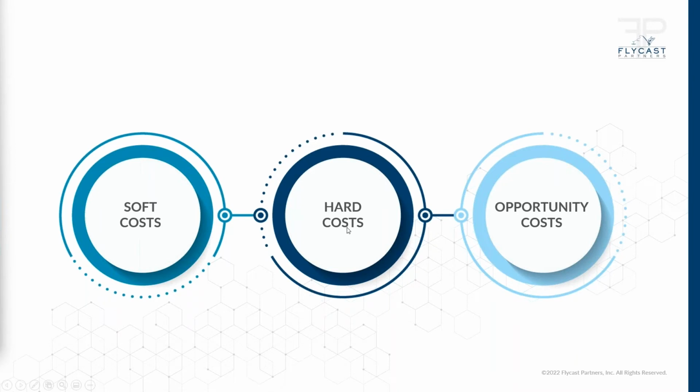You've got your hard costs. What's that upfront cost? What's that annual maintenance going down the road? You don't want to be paying that maintenance when you're not getting the full value out of your tool. That really makes an unhappy customer when you're in that position. And opportunity costs. What else could you have done?